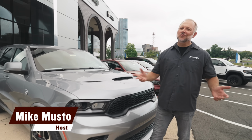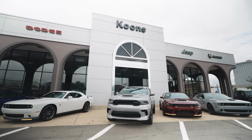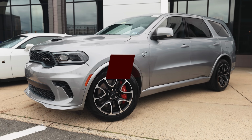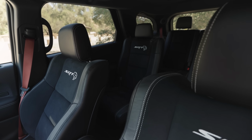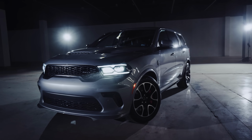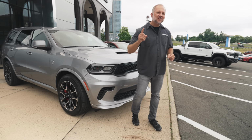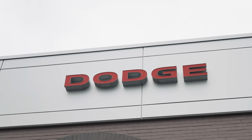We are at Coons Dodge in Vienna, Virginia, eyeballing this Dodge Durango SRT Hellcat. It'll do 0 to 60 in 3.5 seconds, trip the quarter mile in 11.5 seconds, and top out at 180 miles an hour. It'll also seat up to 7 passengers depending on your configuration. Now this one is slathered in billet silver paint, and believe it or not, it has very few options. It was also purchased by us here at Hemmings for one very specific reason that I am ultra excited about.